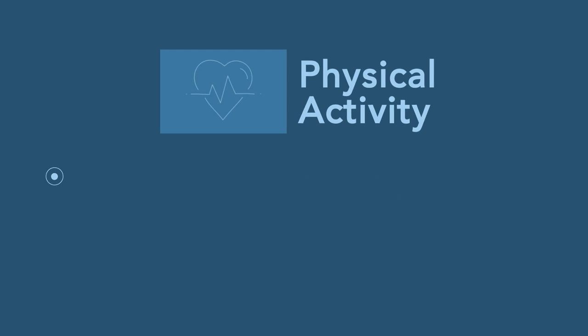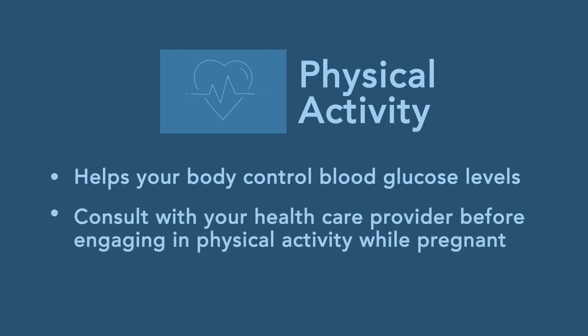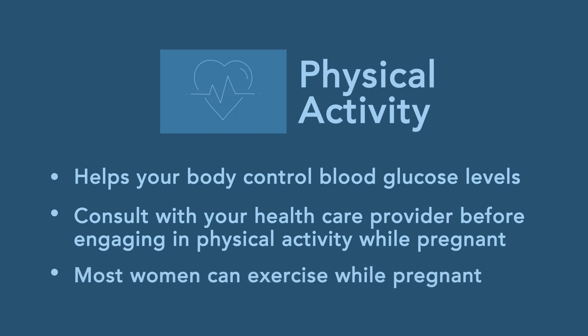Physical activity also changes your blood glucose levels and helps your body control them. It is very important that you consult with your healthcare provider before you engage in physical activity while you're pregnant to make sure it's safe for you and your baby, but most women can engage in moderate physical activity while they're pregnant.